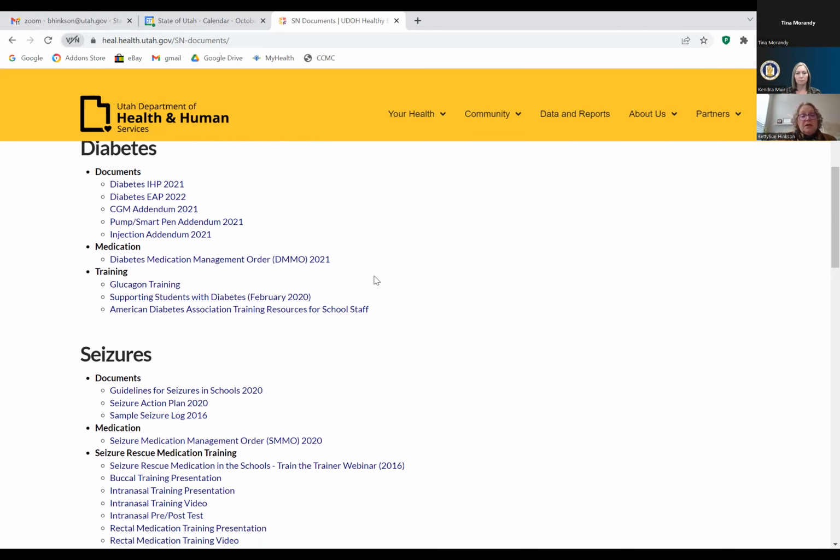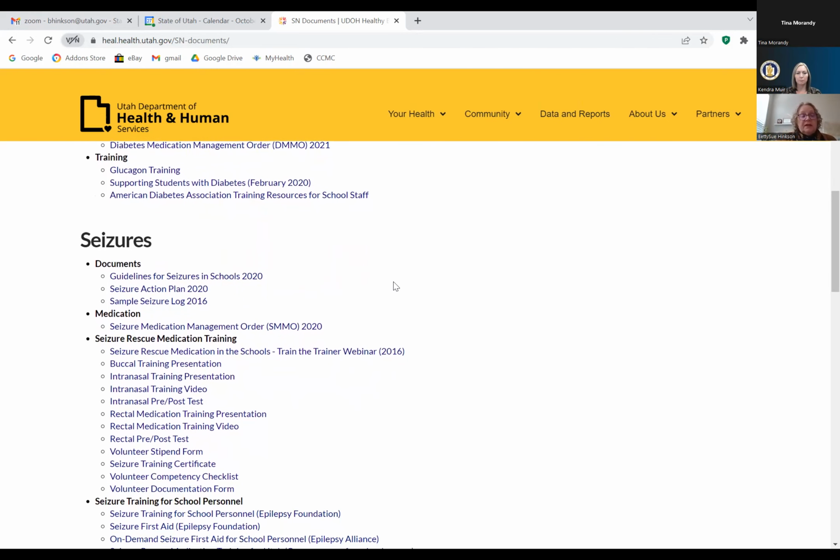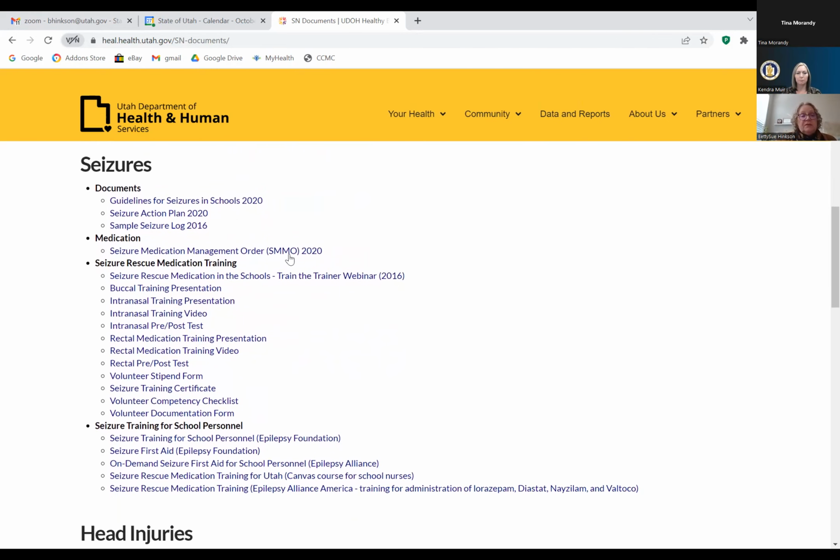The DMMO is the diabetes medication management order, and that's the form that needs to be signed by the provider. That tells us how much insulin to give and when to give it. And there's some links to some training on that. Then we go down to seizure, same thing, your seizure action plan is available there.